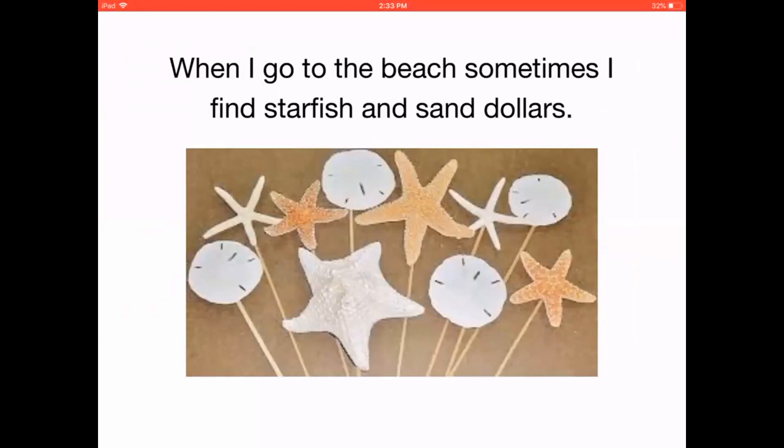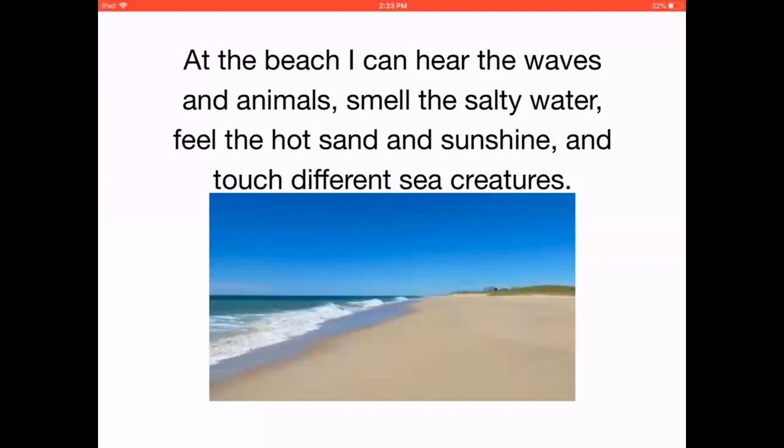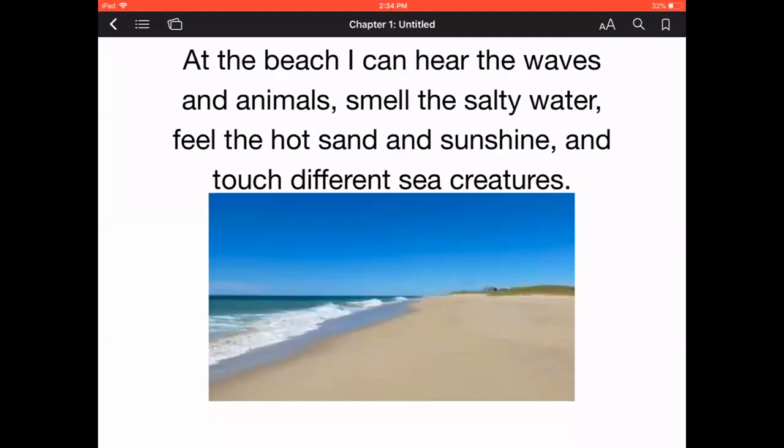When I go to the beach, sometimes I find starfish and sand dollars. And in the picture, we have starfish and sand dollars. At the beach, I can hear the waves and animals, smell the salty water, feel the hot sand and sunshine, and touch different sea creatures. And in the picture, it has a picture of the water meeting the sand. And then in the distance is the green. The end.